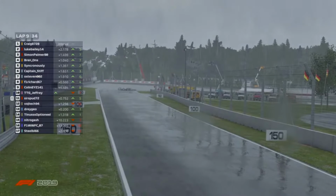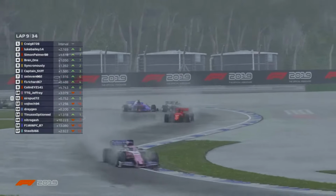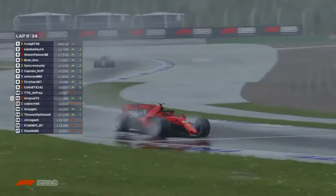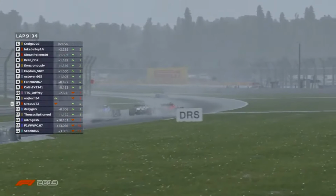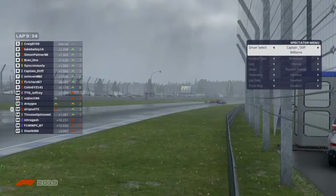I think he's just lost his front wing as well, so he's completely gone, the front wing of that Ferrari. It's an absolute disaster. I'm sure these guys might have been looking to pit anyway, but that's going to be an early pit stop, and effectively without a safety car, that's going to really compromise his race.